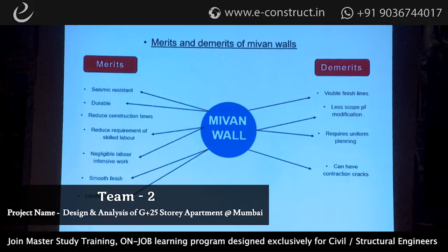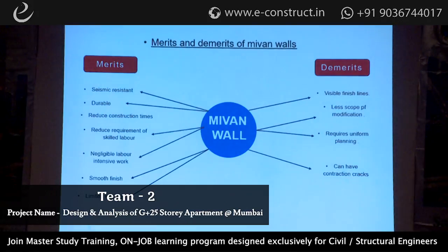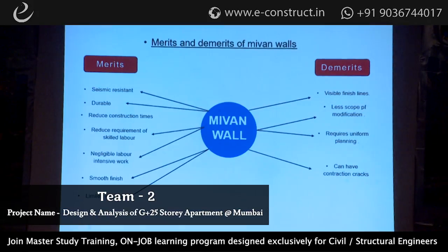Requires uniform planning. So our architectural plan is such that we have a typical floor plan for all the 25 floors, and that is not an issue for us. Can have contraction cracks. So we can reduce these contraction cracks by reducing the heat of hydration in the concrete. That we can do by using a design mix where we use fly ash in it. So that can be done.